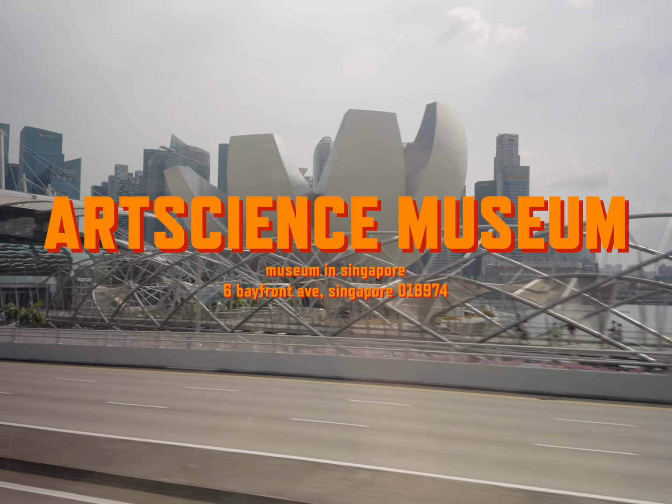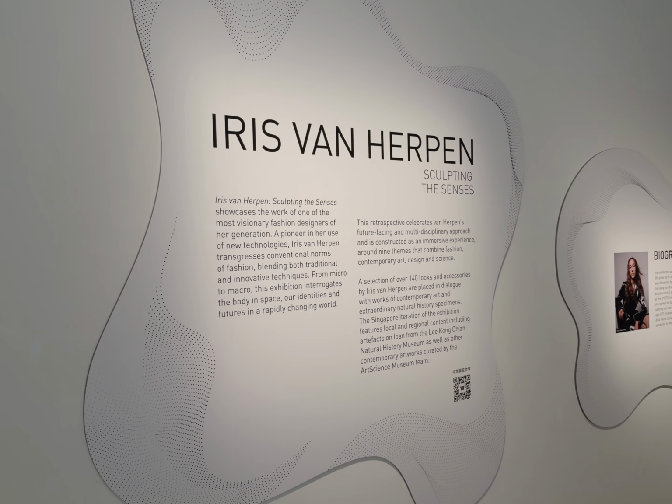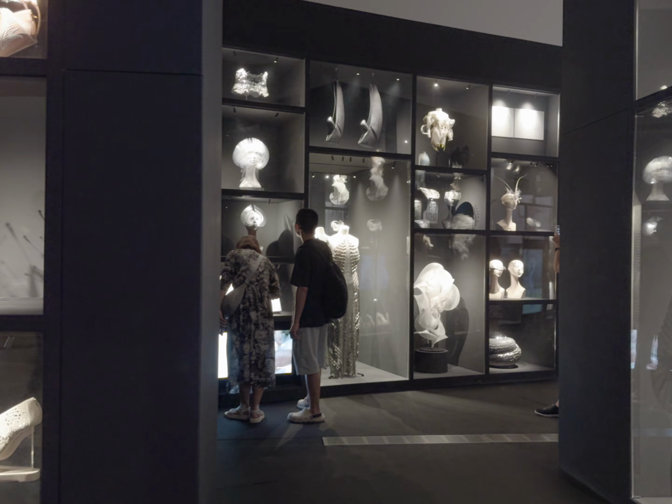In my efforts to be as pretentious and performative as possible, I decided to head back to the Art Science Museum and this time have a look inside the galleries to shoot more frames with the M3. I'd be visiting Iris van Herpen's exhibition, which is about her fashion design work. Very cool stuff indeed.